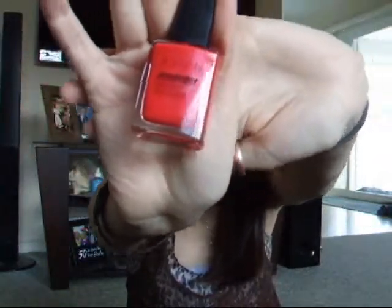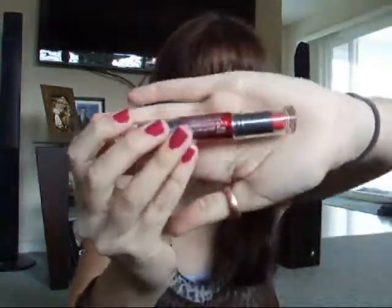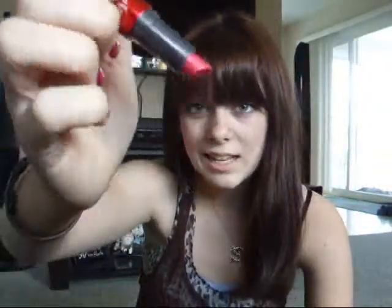I got that for Christmas, so I'm not sure how much it is. I could probably find out. I wouldn't think it's too much because it's one bottle, but you never know. It's pretty good though. And the last one I have, it's not very special, but I love it so much, is this Covergirl Flipstick. It just kind of came out, these flipsticks. One side kind of goes with that nail polish there.